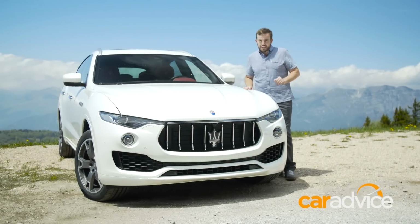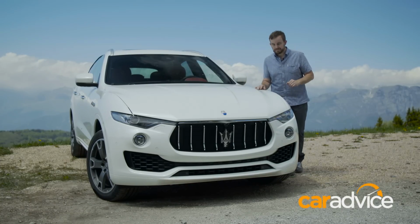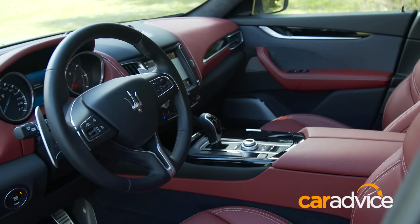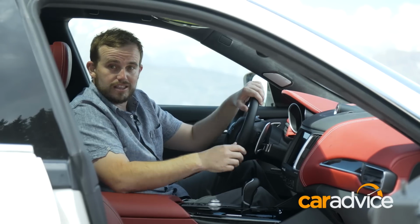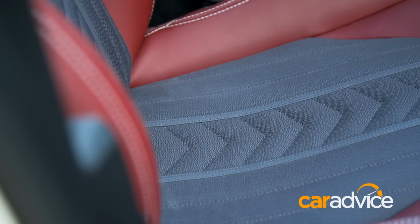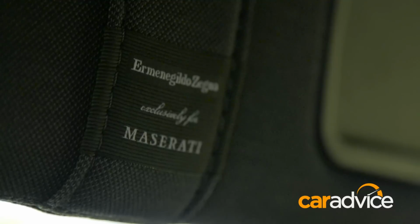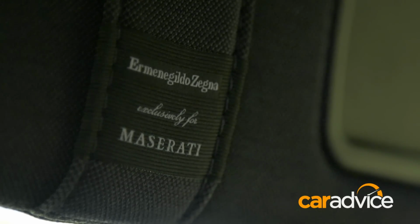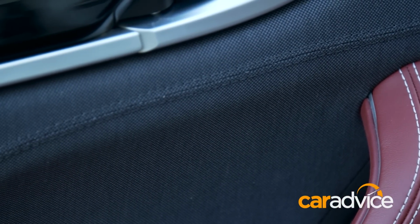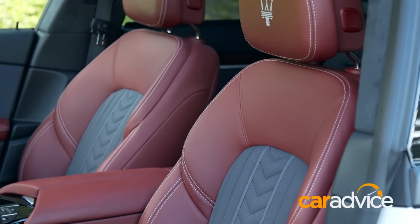So, it's pretty big on the outside, and being a Maserati, you'd expect it to be luxurious on the inside. And it is, particularly in our pre-production test car, which is fitted with the luxury pack and the highly desirable Xenia interior silk option. There's 300 kilometres of silk used for every car with this trim, and it's been tested to offer the same level of durability as leather. It's on the door trims, seat inlays, and even the roof lining. And it's interspersed with lush red leather and suede.